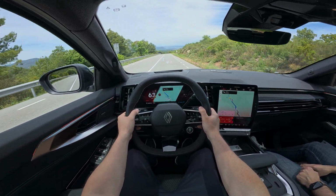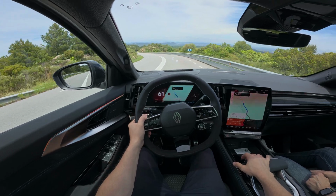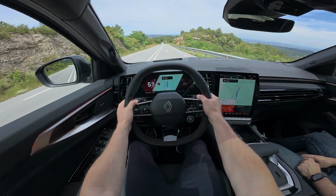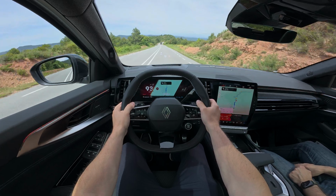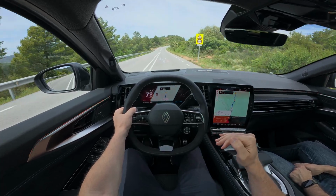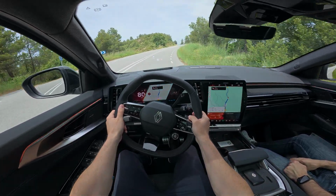Other important things to notice here: the suspension was improved, the sound insulation improved, the engine and the gearbox have been improved. I didn't have the chance to test it with harsh acceleration, but we can do that. Yes, indeed they improved it. The previous version had a little bit more lag, more delay, but now it feels a little bit more responsive. It has a little bit of lag, but that's normal. I mean, it's much better.